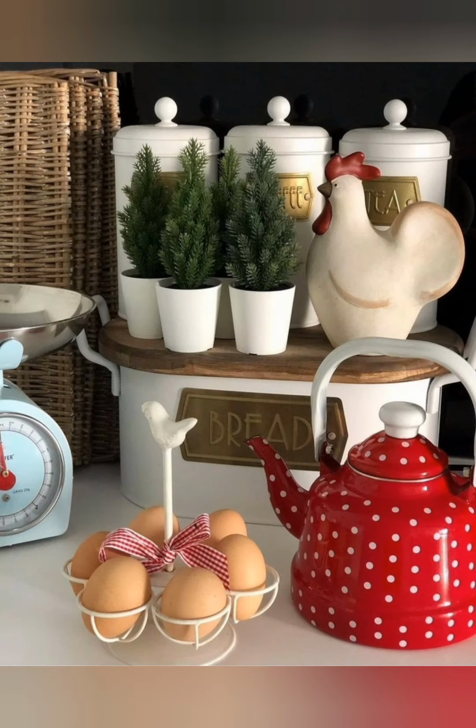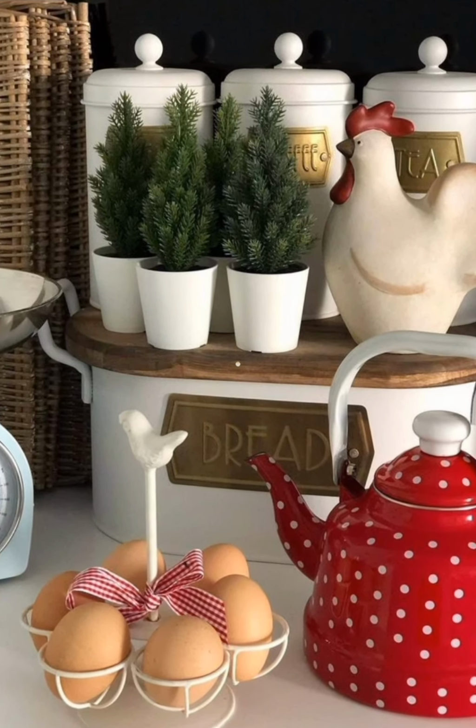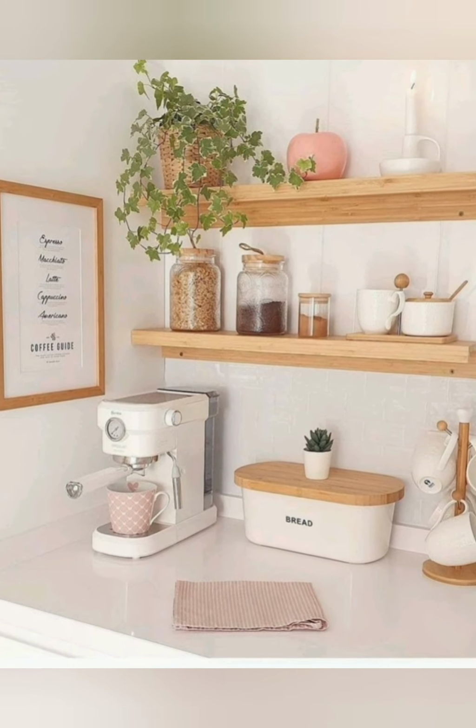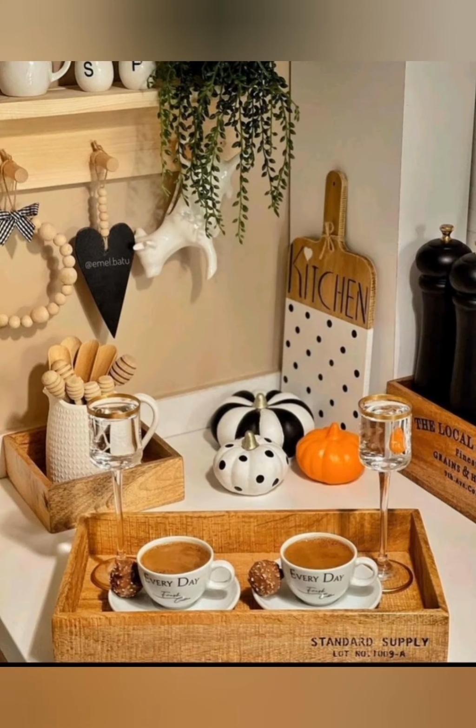Number 22. Exposed shelves with brackets. Install exposed shelves supported by decorative brackets in place of traditional upper cabinets. Display vintage dishes, jars filled with pantry staples, and decorative items to add charm and functionality to the kitchen.